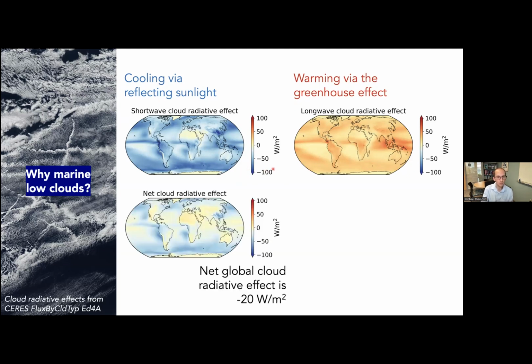When you put them together for the net cloud radiative effect here, the cooling wins out, and it wins out in these very particular areas. And the global average cooling effect of clouds is about -20 watts per meter squared. A useful benchmark to have in the back of your head is that the instantaneous forcing from doubling CO2, if you just went out and magically doubled CO2 in the atmosphere right now, is something like 4 watts per meter squared. So the net cooling effect of clouds is 5 times larger than a doubling of CO2.